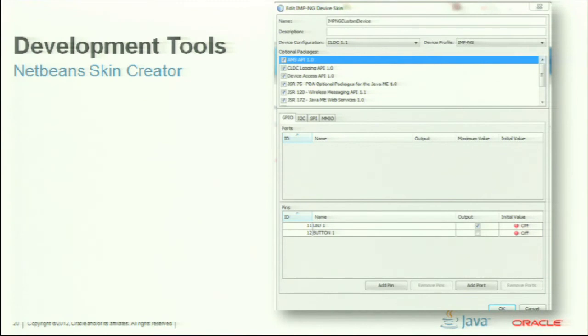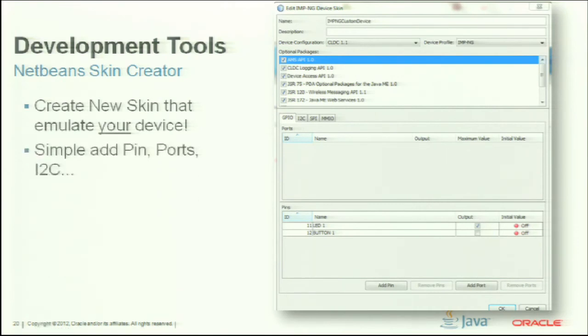So let's say you are a device manufacturer, you have your own device, and you want to give your developers an emulator that emulates the specific set of peripherals you selected to have on your device. You can create a configuration here, a new skin that matches your specific requirements. I have three general purpose pins. I have three I2C buses. These are the names. This is the configuration. And you give a very precise emulation to your customers.